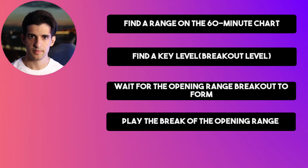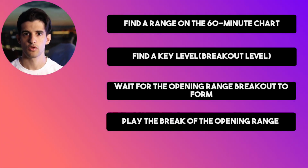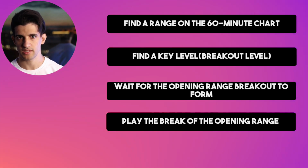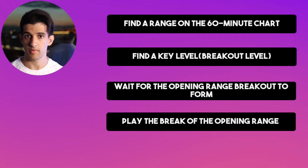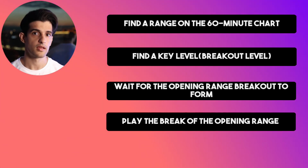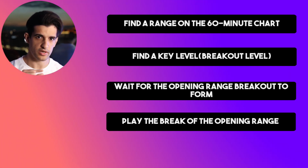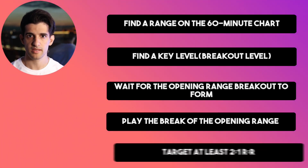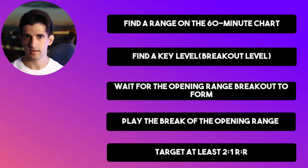Your risk management would depend on what exactly you want to achieve here. If you are playing that weekly chart and daily chart, you might want to hold on to your trade for a bigger move, maybe the daily average true range. If you are playing simple momentum or a 1-minute open range breakout, you could go for a tighter stop loss, play the momentum, and try to make sure that you can get at least a 2-to-1 risk to reward ratio.